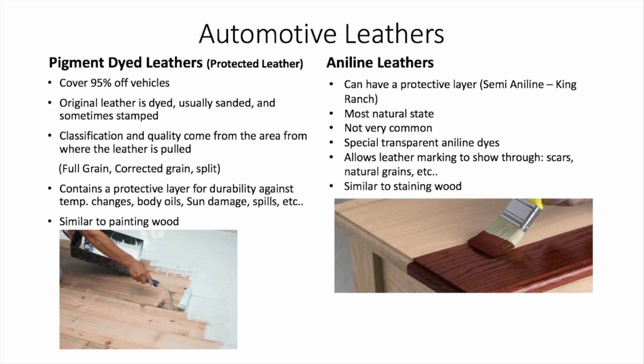Next one is corrected grain. When you go in a little bit deeper, you'll have some scarring and all that kind of stuff. And with that, they typically sand it all down to remove all the blemishes in the leather. And then it is used from there. And then the split leather is the lowest quality of them all. It's usually stamped to create a grain. It's typically not as durable.